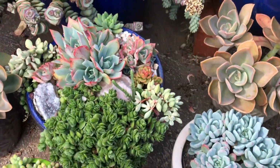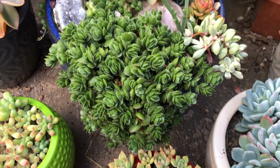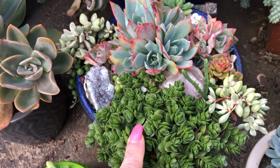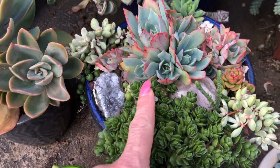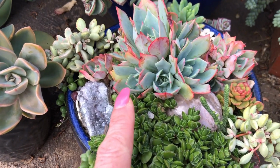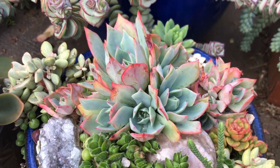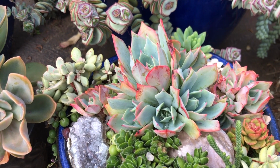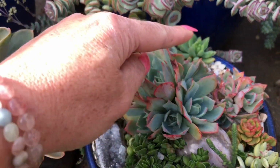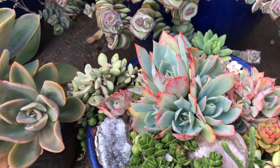I'll just put that back down. And I did some maintenance on this pot as well. This is David, Rogii, and my darling here. I love her so much. An Echeveria Alpine Rose is really getting some good size to it, and these offsets just look delightful.